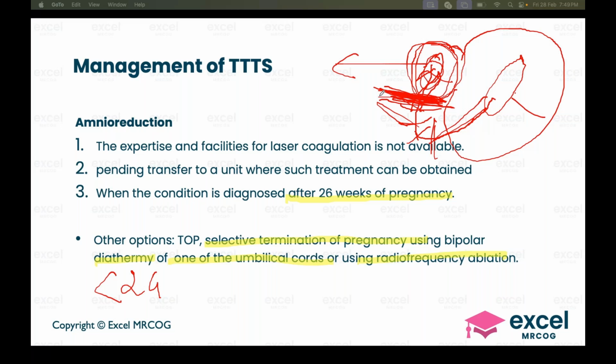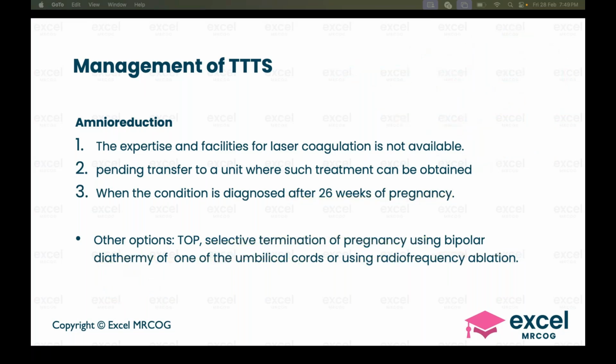So that's the thing. And understand that concept: if it is severe TTTS at less than 24 weeks, the option would be to do a selective termination of pregnancy. All right.